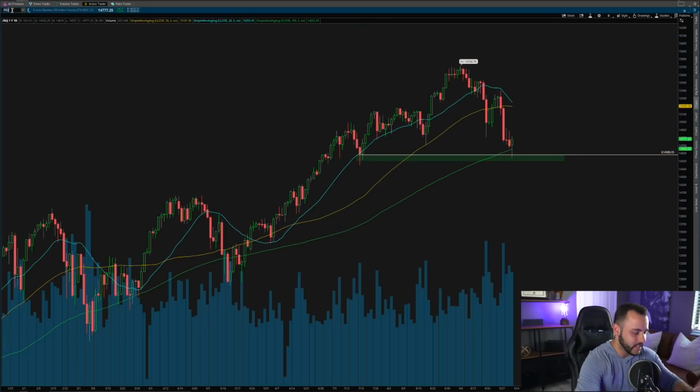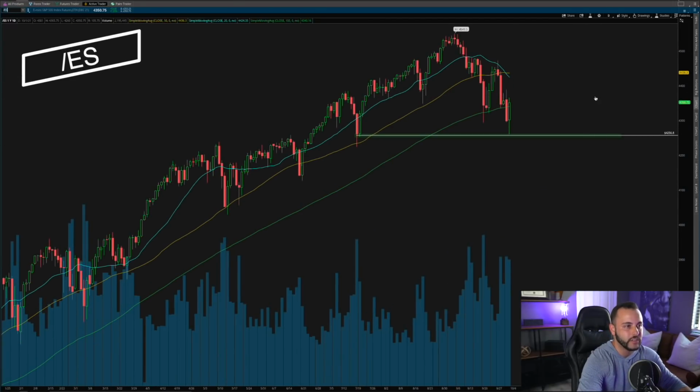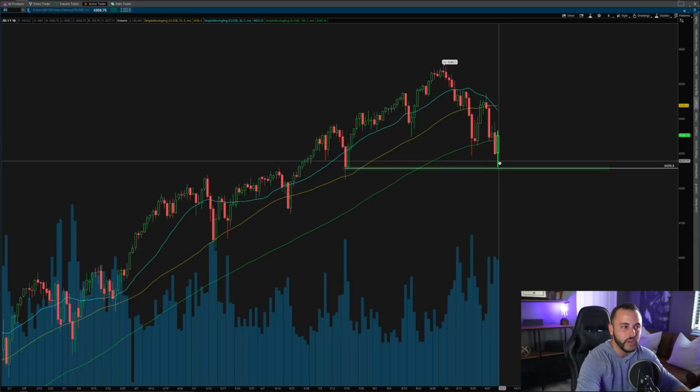That's the NASDAQ. The next thing is the ES. Here is the ES. This is the S&P 500. We did reclaim the 100 SMA on Friday. You can see we got a nice dip below it, started to bounce on Friday, and we were able to close back above that 100.